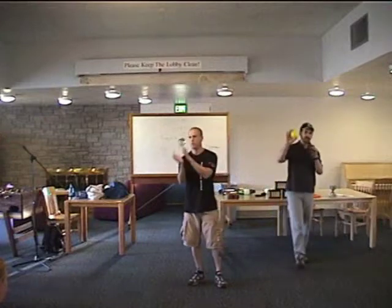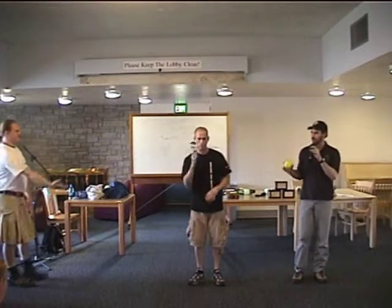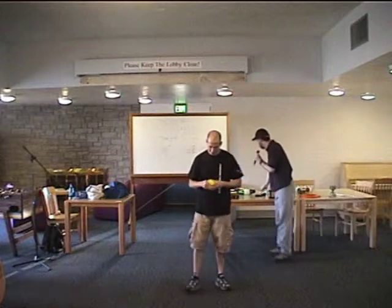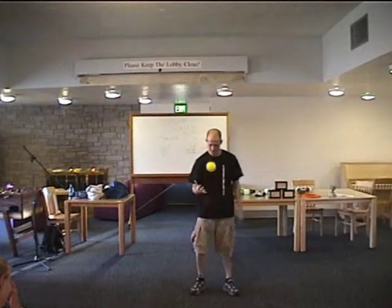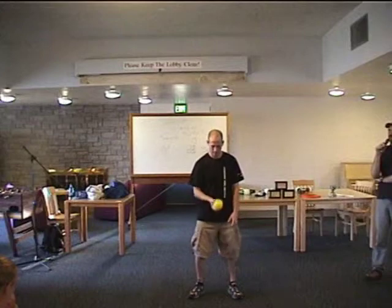Now, we do have a special black belt trick with the contact juggling ball. And in order to do that, we need to change to a different stunt ball. Now, Ed is going to attempt to demonstrate why we change over to this stunt ball by catching this ball directly on his forehead from a throw. Can he do it? Silence.